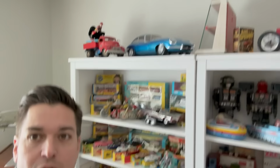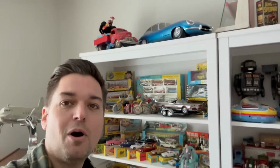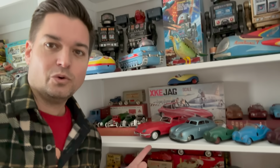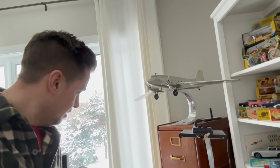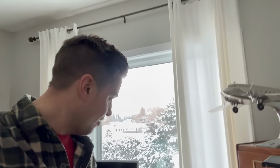To give you an idea, though, about whether I do like this car or not, if you look up top, I've got the massive E-Type model kit in that scale. I think it's 1/8 scale. It's huge. Same color. I've got model kits of the E-Type, old toys of the E-Type, and even my son, for Father's Day one year, did me a little drawing of the E-Type. And he says, "You're the coolest crazy person I know." I guess that's high compliments from your teenager. So this is a car that's been part of our family for a while, and we're hoping it's going to go to somebody who's going to enjoy it and love it as much as we have. But I'm going to grab my coat. Let's go for a ride.